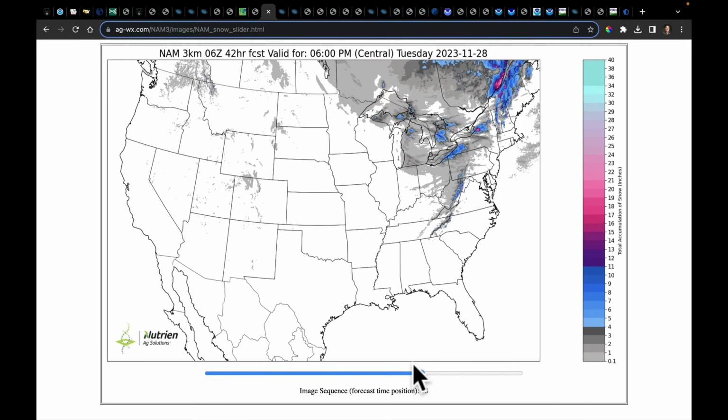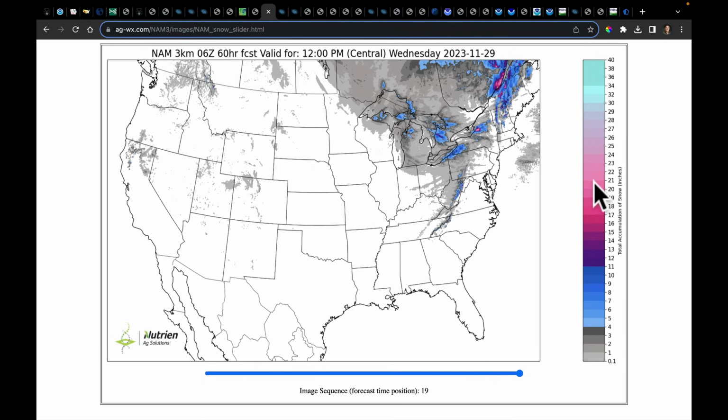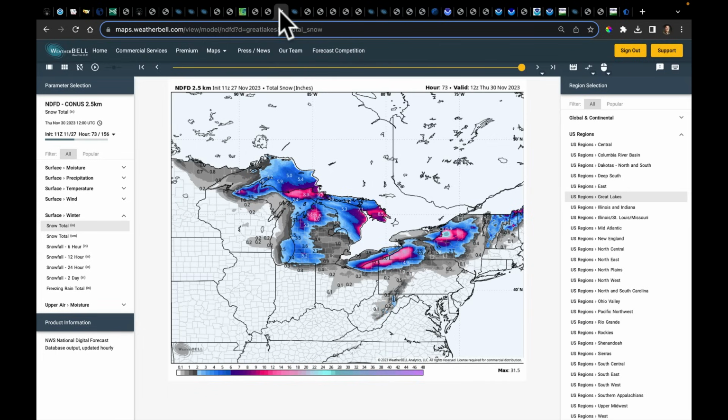In fact, the high-res NAM, just look how much it's adding here. Got a couple of spots that are showing up way up high in the color bar. Don't be surprised too if you get a little right here along the spine of the Appalachian Mountains. But I wanted to zoom in and have a quick look at these snowfall totals from the National Digital Forecast Database. So this goes out to Thursday morning.